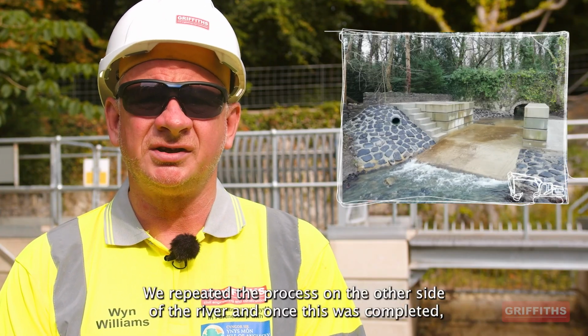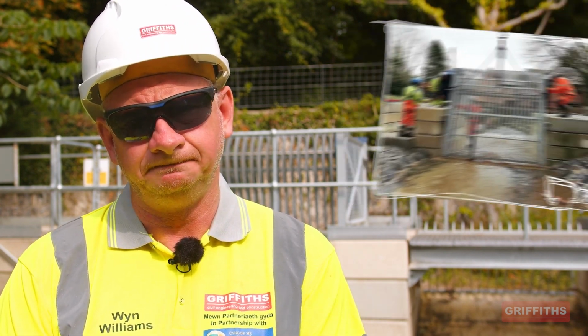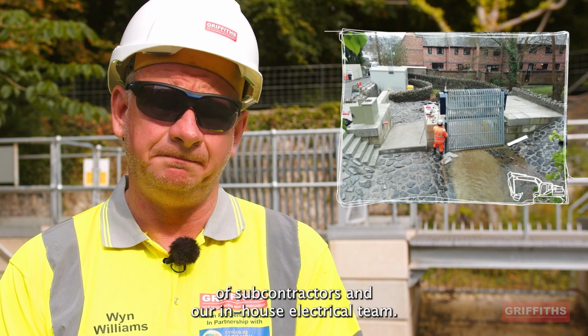We repeated the process on the other side of the river, and once this was completed, the screen was lifted and fitted in place in a single operation. All works were undertaken using a local supply chain of subcontractors and our in-house electrical team.